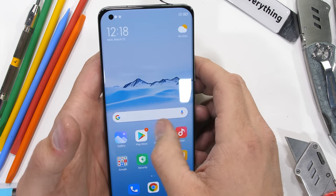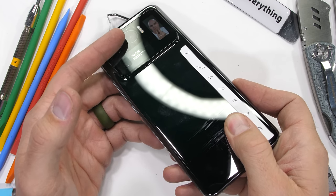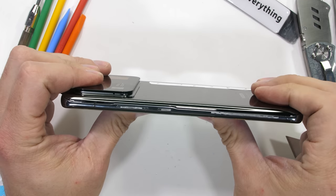And now it's time to see if this Mi 11 Ultra will snap in half the same way we snapped in half the Mi 5. To be fair, it has been a few years since we've had a Xiaomi phone break, but someone does have to keep them on their toes.